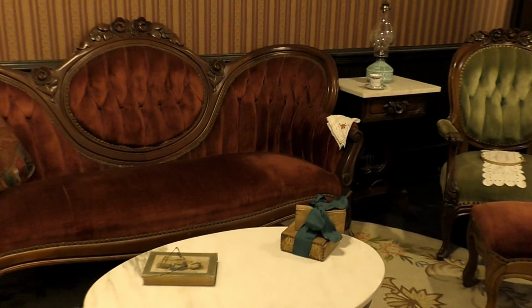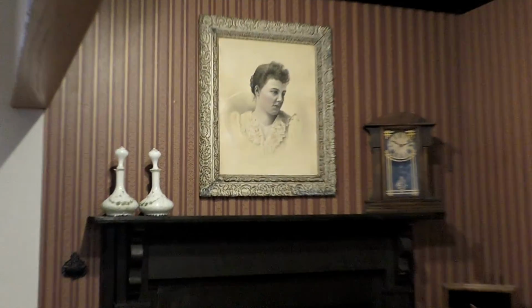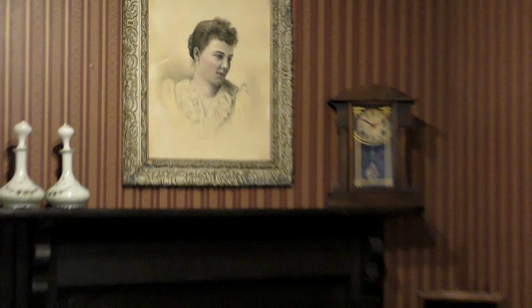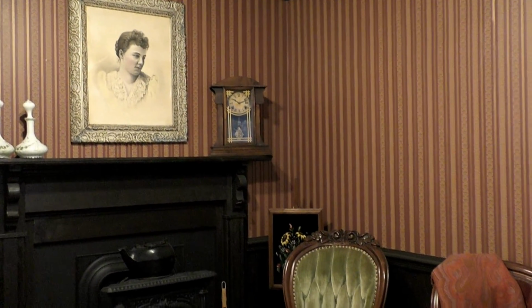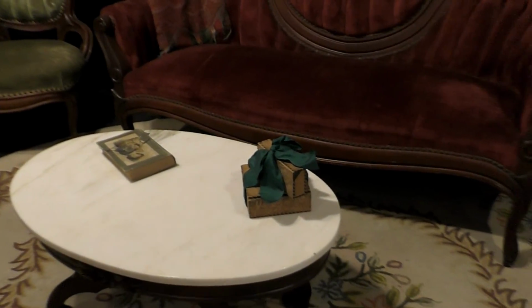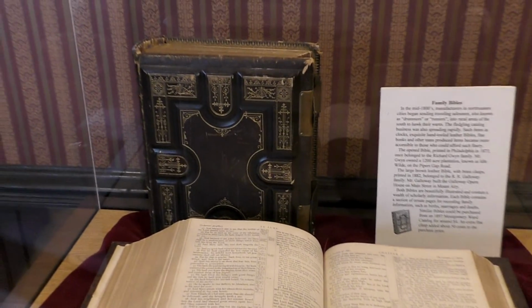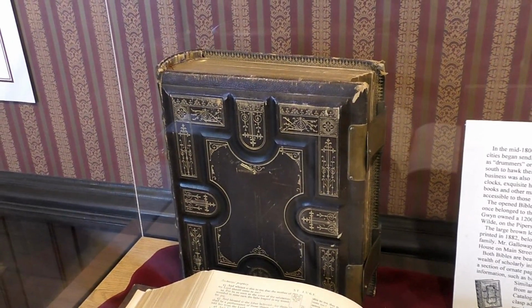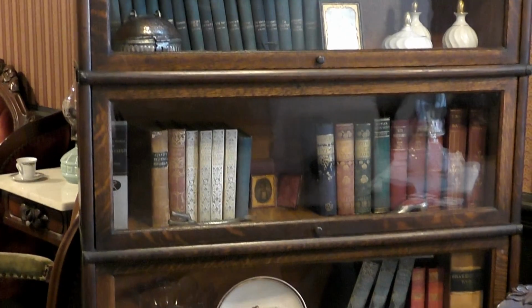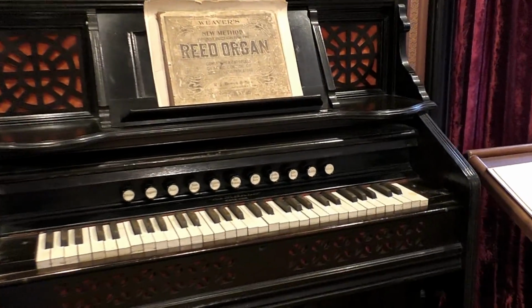Here we are in the Victorian section of this museum. These old chairs, how they were made, like velvet with wood. Over here was the beautiful lady who must have owned these chairs. An old clock, just like so. Family Bibles back in the day were big. They were read. They were used. As you can tell, this is a big Bible. Reed organ.